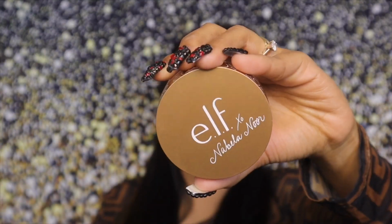Now I think I covered all the brushes. Yeah, I did. Now the next, no, I have one more brush to talk about, which is this one right here, the highlighter brush, which looks like this.